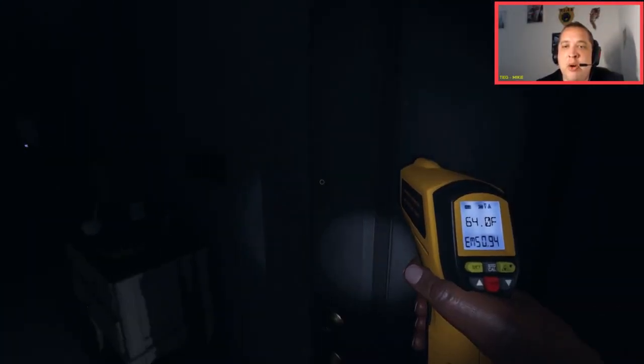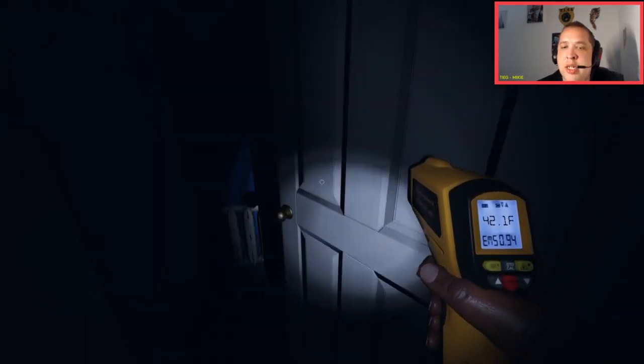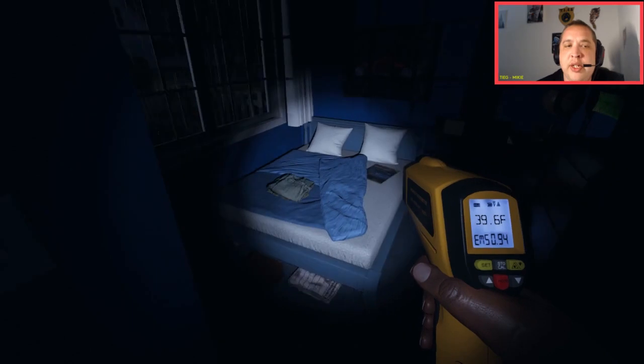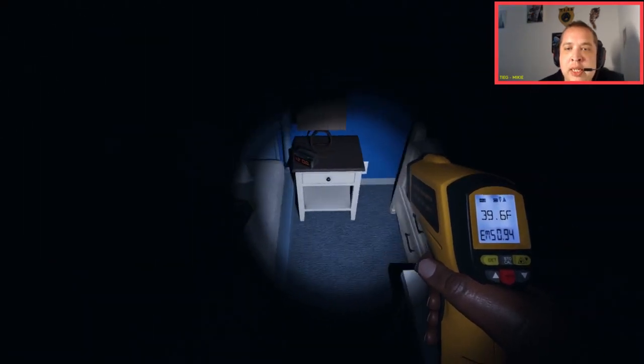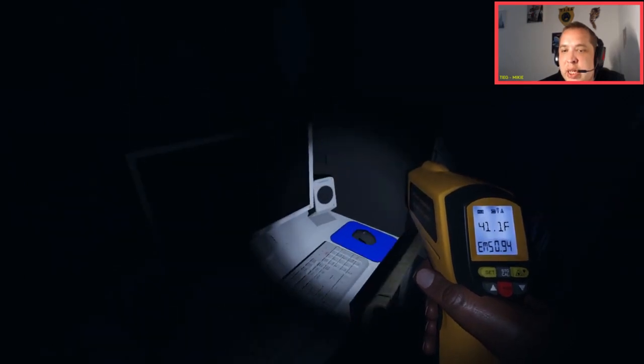Right, so now what's going off is they're going through the doors and slowly starting to search this place. Make sure they've got every temperature reading for every room they can as well.